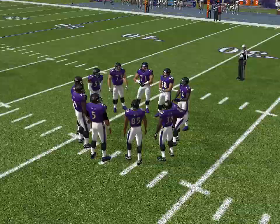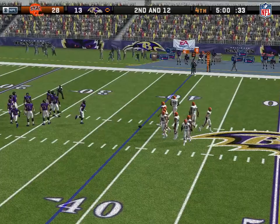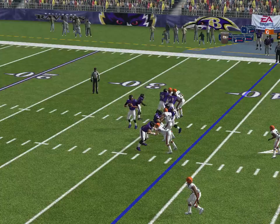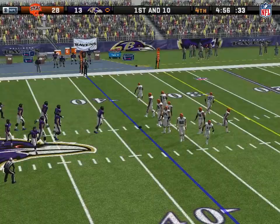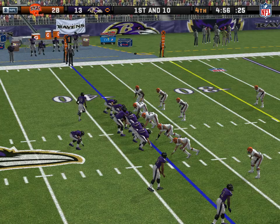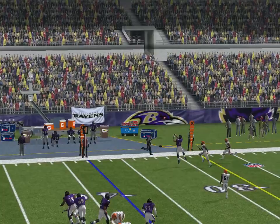All on their own 38. Only one man in the backfield. Stepping up, gets the pass off. The Bengals line up in a 4-3. Going to the air on first down. Throws it. Jumps, and he has it. And he's ridden out at the 31.